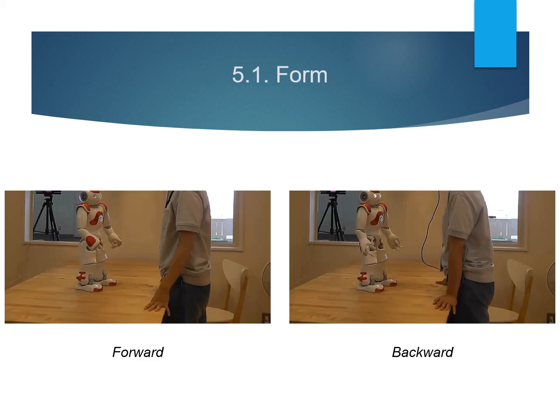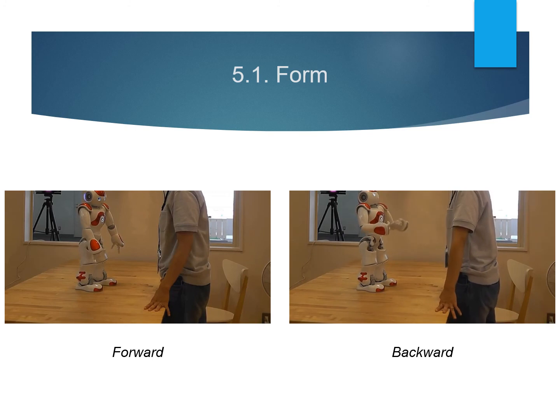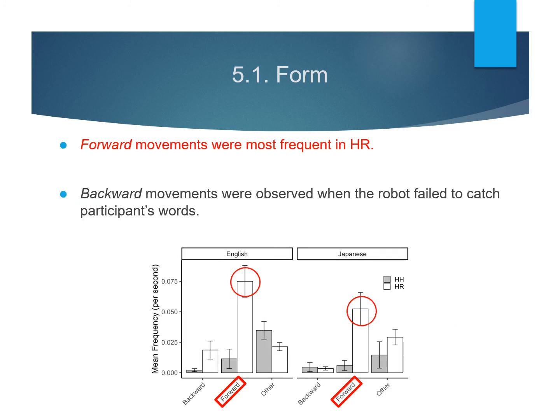Next, I'll talk about body gesture form. Forms were classified into three types. Forward means leaning toward the partner. Backward means leaning away from the partner, and other means other forms. Forward movements were most frequent in human-to-robot. For instance, participants leaned toward the robot when they spoke to the robot.